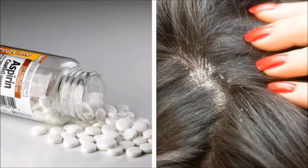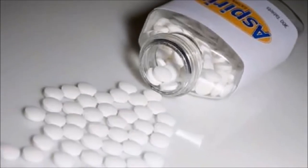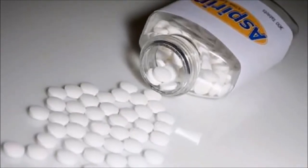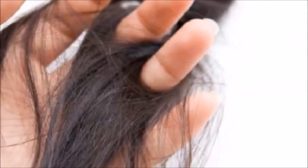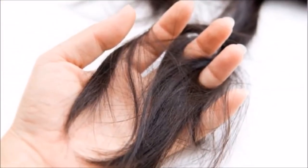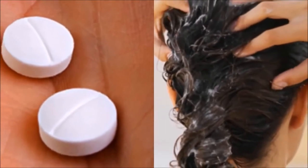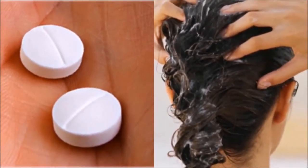Aspirin is one of the most famous drugs worldwide. This pill is commonly used to treat heart problems, fever, inflammation and more. However, acetylsalicylic acid, which is its scientific name, has many other uses. In this video we will show you other little-known uses of aspirin that will impress you.